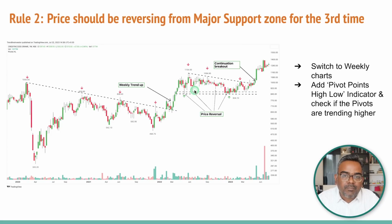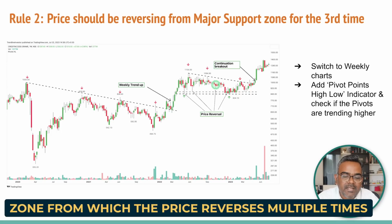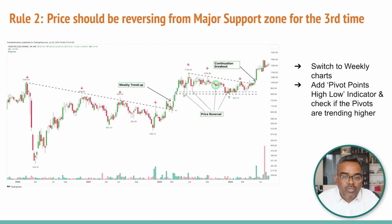Next rule is price should be reversing from a major support zone. Now, what is a major support zone? A major support zone is nothing but a zone from where the price has reversed multiple times. Now, always, if you want to find a major support zone, switch to the weekly or the monthly charts. Now, in this case, I propose using the weekly charts.